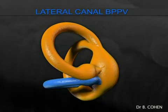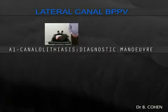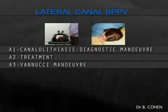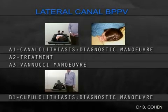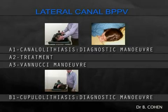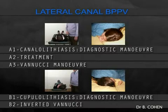We're going to go on and start with the most common form, the type that's called geotropic lateral canal BPPV. In this, the mechanism is probably canalolithiasis. We describe first the diagnostic manoeuvre and then two types of therapeutic manoeuvre, the barbecue manoeuvre and then the Vannucci manoeuvre, which the patient can perform himself at home. We then describe a geotropic lateral canal BPPV called cupulolithiasis. We describe the diagnostic manoeuvre and also a reverse Vannucci manoeuvre.